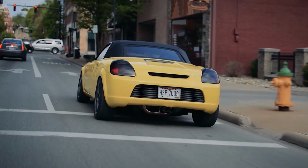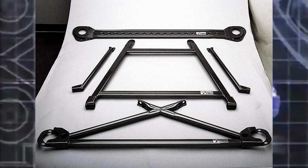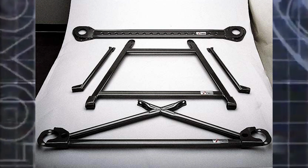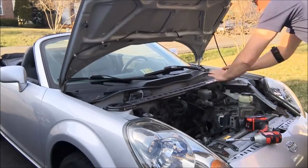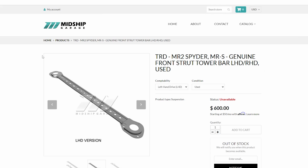So the second to last OEM rare part is the TRD bracing that you can find in the front, rear, and under of the MR2 SPYDER. All of it is super expensive. I think the front one I found on Midship Garage. It's currently unavailable. I don't know if it'll ever become available again, and buying it used is $600.